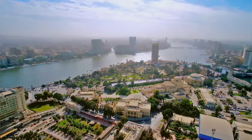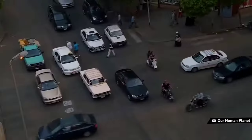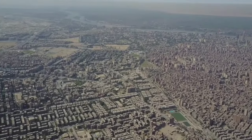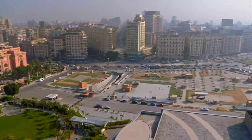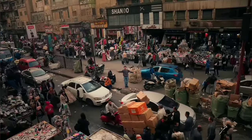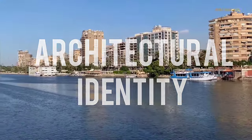But despite its size and rich history, much of Cairo today feels trapped in a dystopian loop. Endless traffic chokes its streets, pollution hangs in the air like a permanent fog, and chaotic urban sprawl has swallowed its once vibrant neighborhoods. Public spaces are few and far between, sidewalks are disappearing, and a growing sense of alienation haunts its crowded avenues. Perhaps the most tragic loss is its architectural identity.